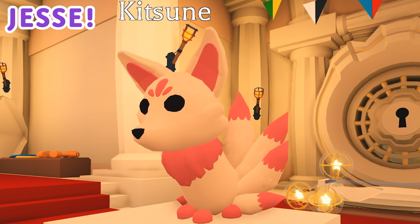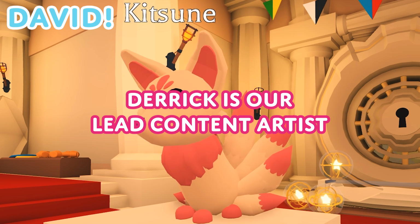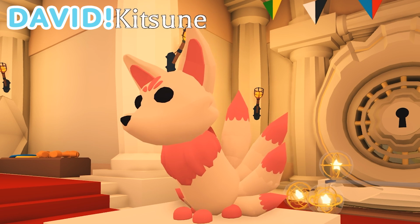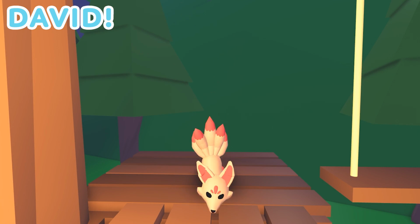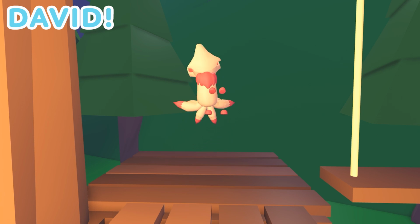So this, as I understand it, was a joint idea between you and Derek, right? Yeah, so we pitched a couple of ideas back and forth, and then as most things kind of go, you're talking about stuff, and then you throw in a couple of inspirations, like, oh, I really like this version of the Kitsune that was done in Digimon.